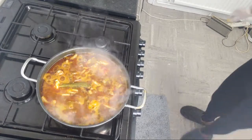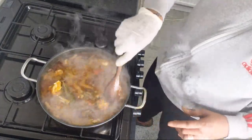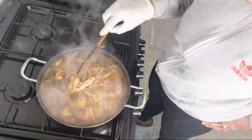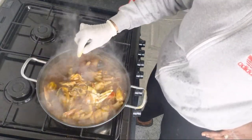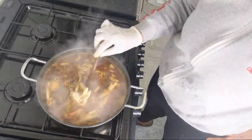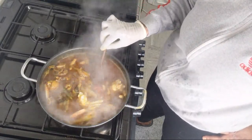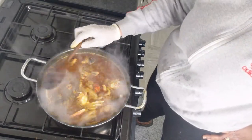Okay, so let's stir this now. This is the typical Sierra Leonean okra soup. In Sierra Leone, we cook this very simply. Here, I can tell you exactly what I put in. I bought 2 cups of palm kernel.